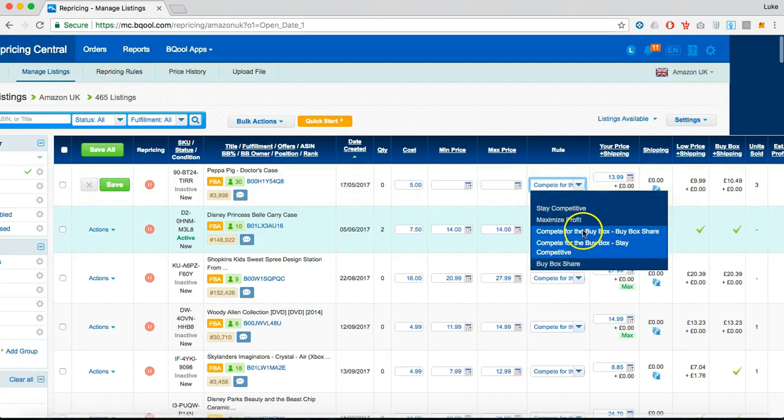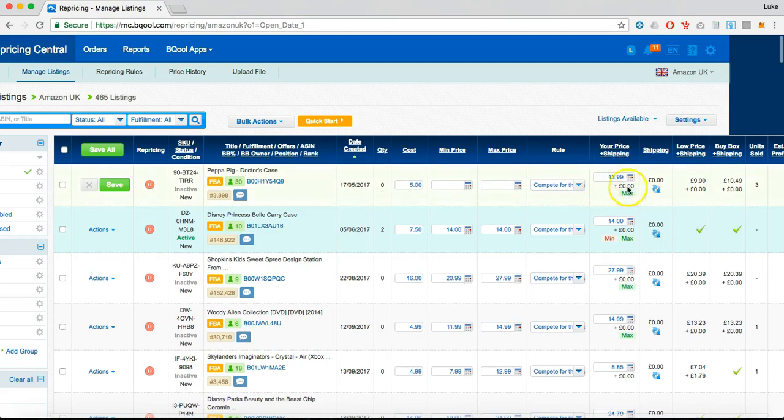I used to have it on that, but I found... Basically, this was a custom-made rule. I'll show you that in a minute. But this was more one that was already set. And what was happening is that a lot of my prices were at max, even though the buy box was lower. So I was not in the buy box, so it was sitting at max. But my minimum was actually within the range of the buy box, so it wasn't repricing quick enough, it seemed.